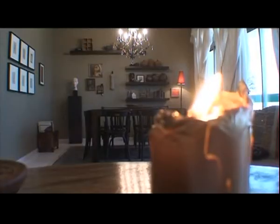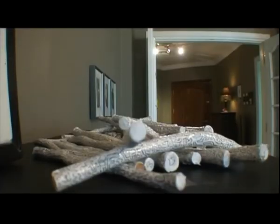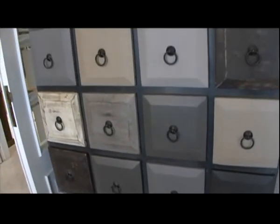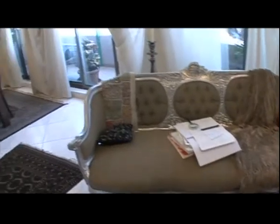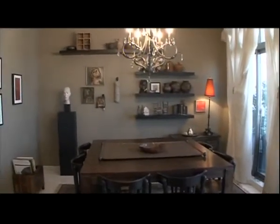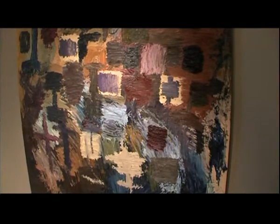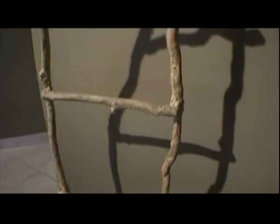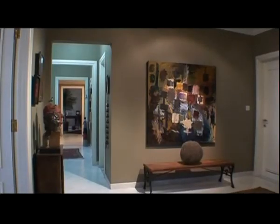Hello, I'm Nelda Gillum and I live in Deira, Dubai. Welcome to my home. This painting happens to be one of my son's. He's an artist in America. This chair is one of my creations in the wire ball, but the rest that you see are my collection.